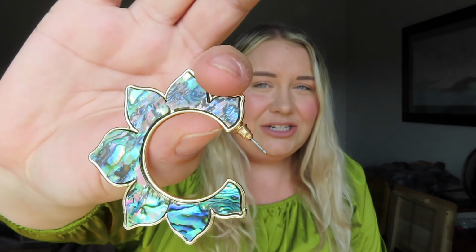I just can't get over how good SHEIN's earrings are. I know the first two that I showed you were a little less to be desired, but check these out. These are seashell-inspired hoops. And I think I've seen something so similar to this by Kendra Scott that I would have paid like $80+ for. And these are solid.